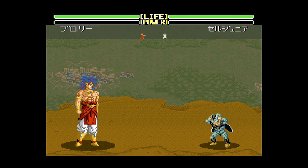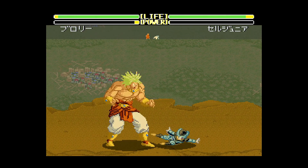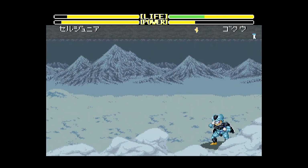Each character has their own strengths and weaknesses, a set of their own special attacks, and each character has 2 giant energy attacks that they can use. For instance, Goku has the Kamehameha for his weaker Mega Blast, and then his stronger one is the Super Kamehameha. Conversely, you've got other characters like Vegeta, who has the Big Bang and the Final Flash. And then like Gohan has the Masenko, Piccolo has the Special Beam Cannon. The list goes on. Each character's got a pretty diverse assortment of tricks of the trade.